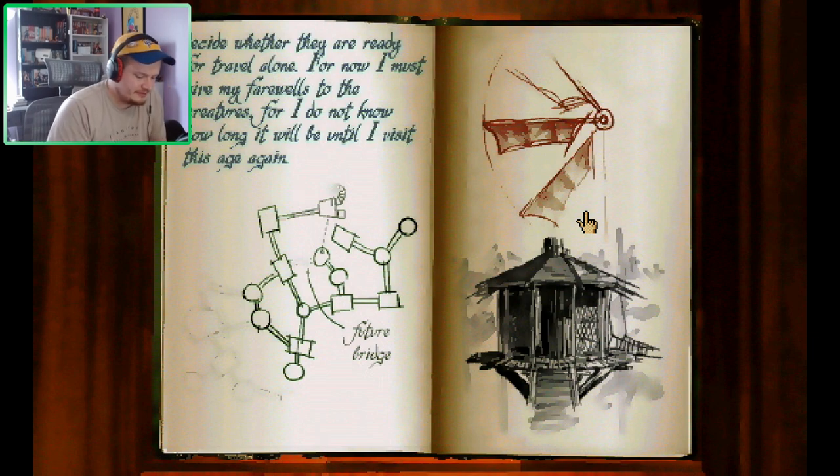I'm gonna mark this map down, even though I don't think that I need it anymore, having sort of blindly stumbled my way through there somehow. But it might be nice to have. I might need to go back. I suspect that I probably will.